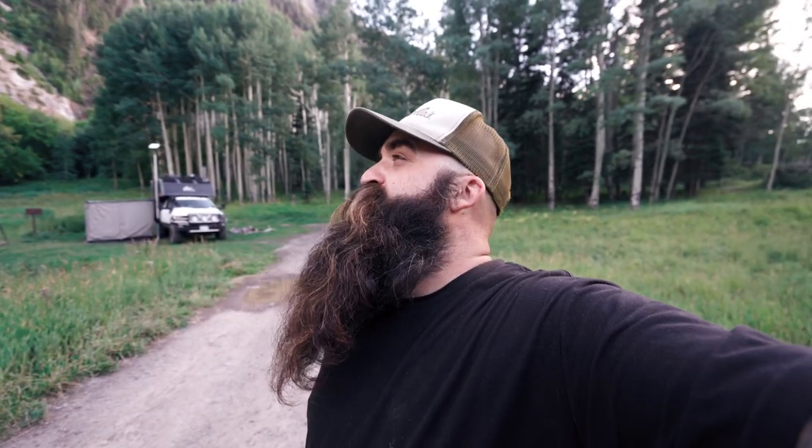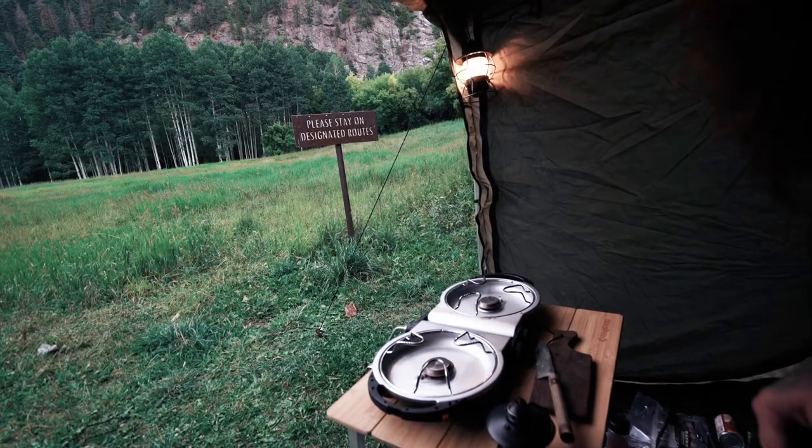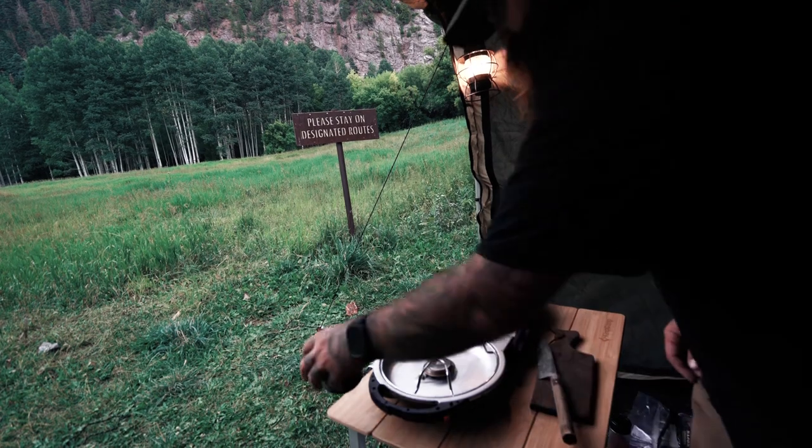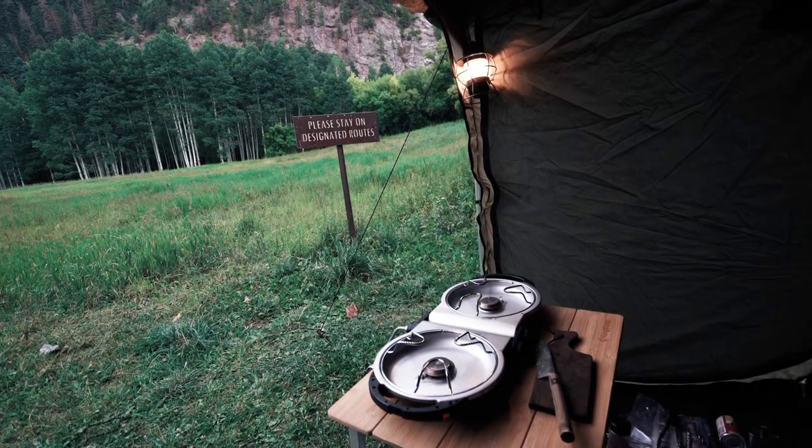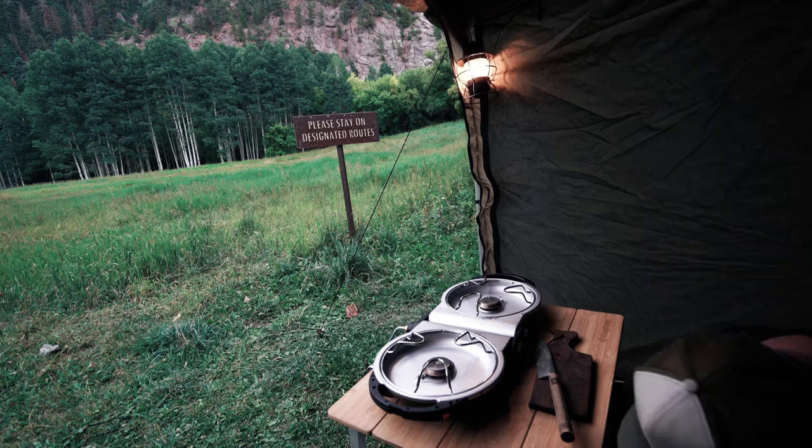And hopefully I can get most of it cooked before the storm rolls in. We are leaving tomorrow, so I have to pack up, which is my least favorite thing, because I like just chilling out here and using everything, but I don't like putting it back away. So we got this crazy storm rolling in. It's getting super dark, so I'm pouring a lot of water, trying to get this breakfast cooked.